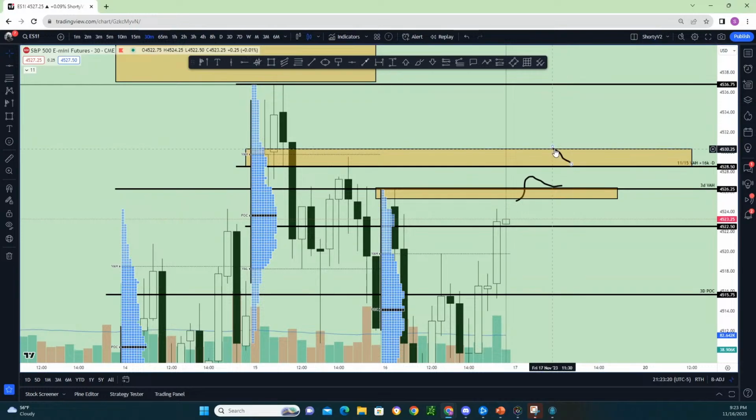Shorty, I have a question. When it comes to single prints, does that mean that if you break that, most likely you're gonna go fast? In other words, if you break the top, you're gonna fly through there, or is there a chance you're gonna visit the next point of interest, and in our case, the point of interest would be a prior day poor high?